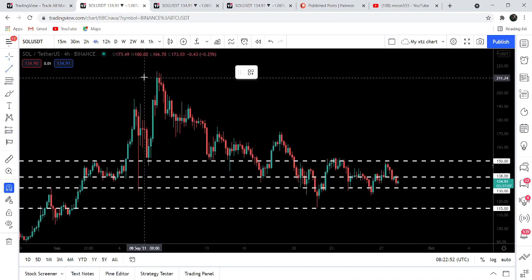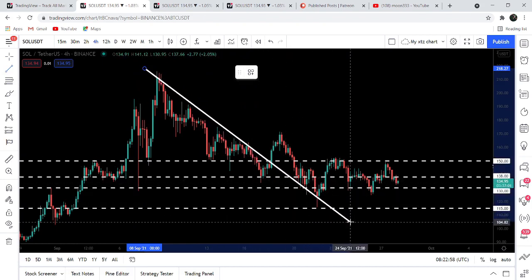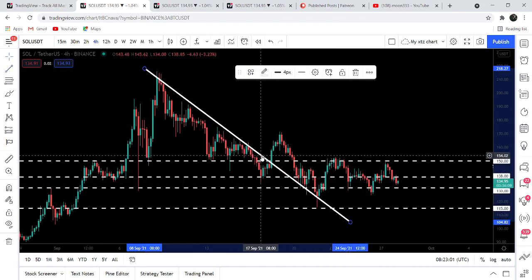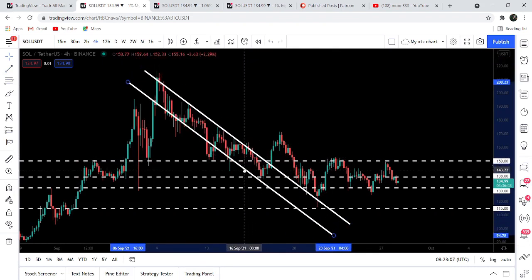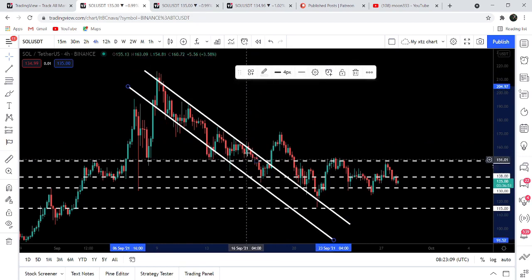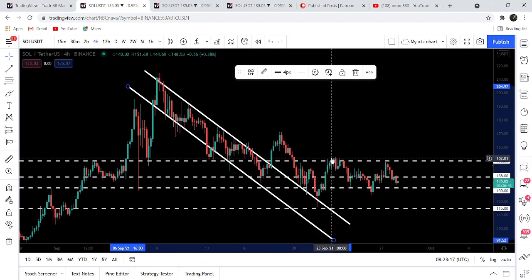Previously the price line was moving in a down channel, let me show you the previous channel. Here the price action broke out of the resistance of the previous channel, and let me draw the support for you as well. This was the support of the previous channel. We had a nice breakout, a nice retest, moved up again, and again we had another retest. That was the confirmation for the breakout.